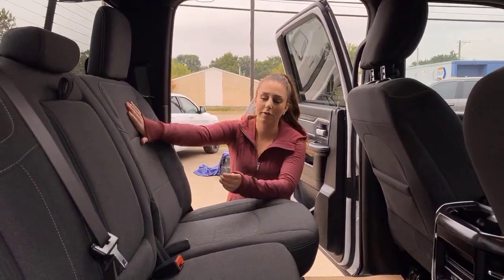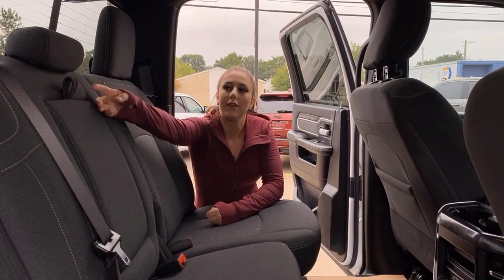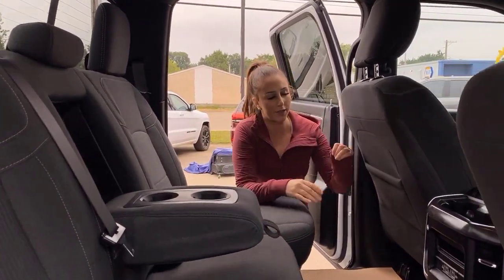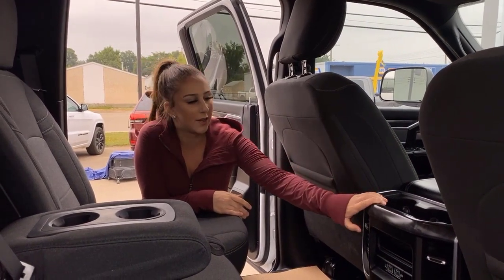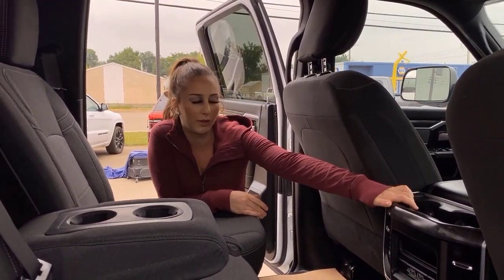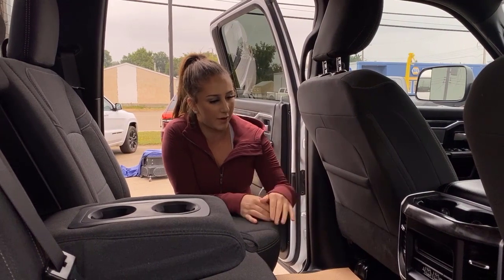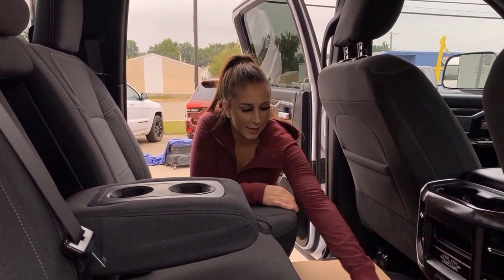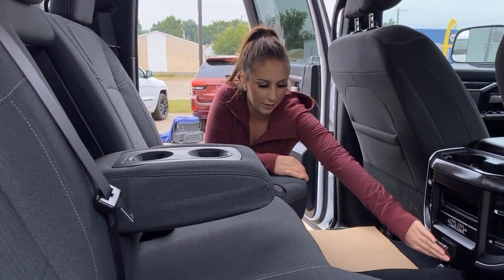In the back seat, you do have the cloth seats again. You do have a little cup holder right here. And then they did add extra ones right off the center console here. And there's also a little slot where you can put like a tablet or whatever you want so it doesn't slide around. Rear vents for the passengers. Again, more plugins and another 115 volt right there.